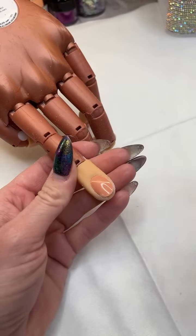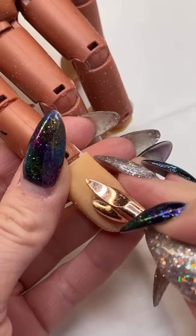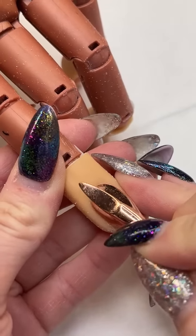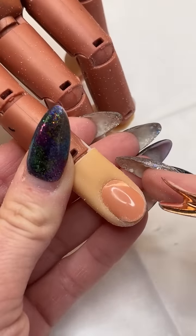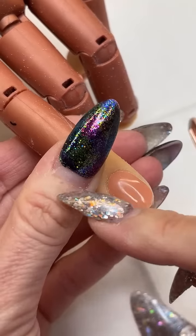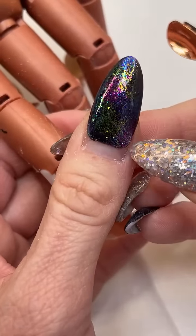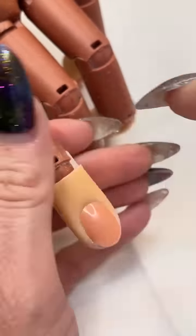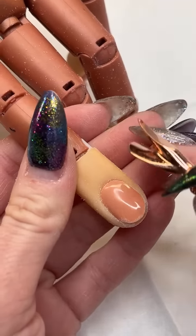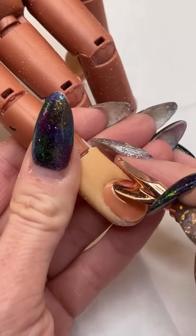So let's get started with our nail, and I'm just going to start by pushing back our cuticles, get those cleaned up. I know on our trainer hand they don't have a whole lot of cuticle work, but obviously you guys can see on my nails, I always need cuticle work. Especially in these dry months, my cuticles are getting really dry. I'm trying to keep cuticle oil on them as much as possible. But back to our prep here.